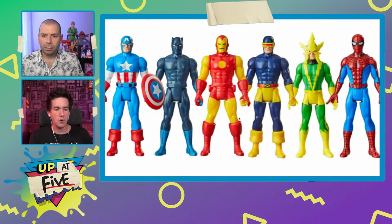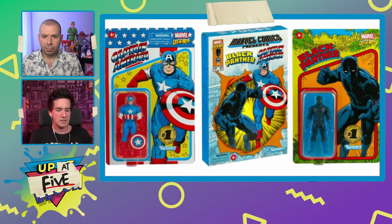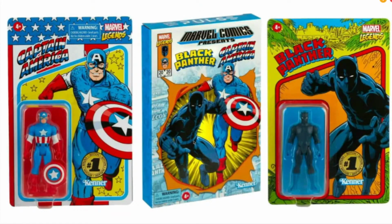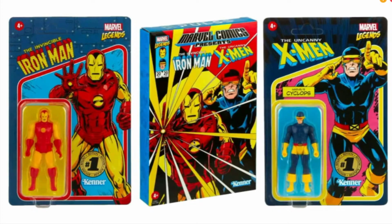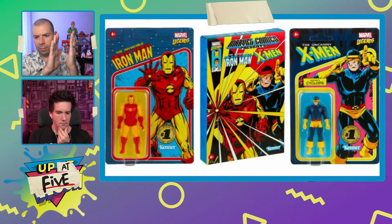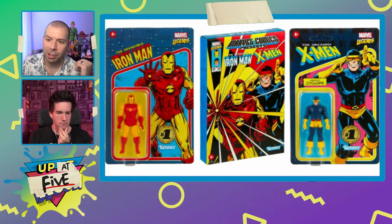These ones are actually going up for pre-order tomorrow. These are in a series of 2-packs. Dude, that packaging is so good. Yeah, these are gorgeous. So Cap and Black Panther are packaged together, Iron Man. I love how the packaging looks like a comic book, and also a box set. So I imagine they're sitting flat against each other. Dude, that X-Men packaging is awesome.